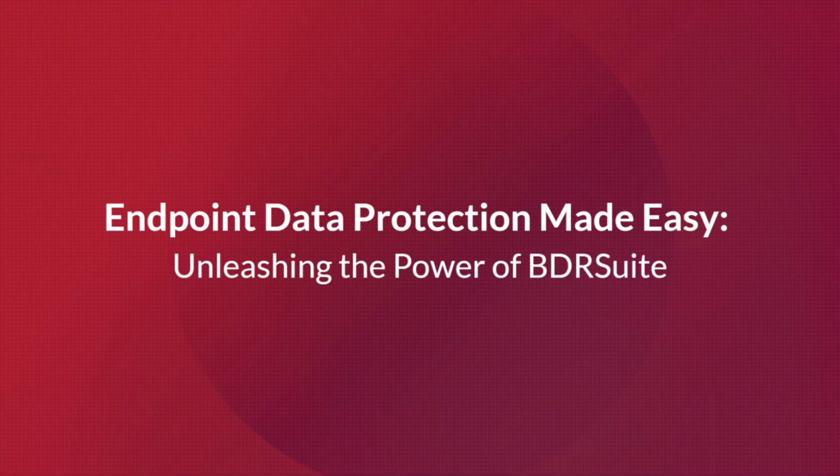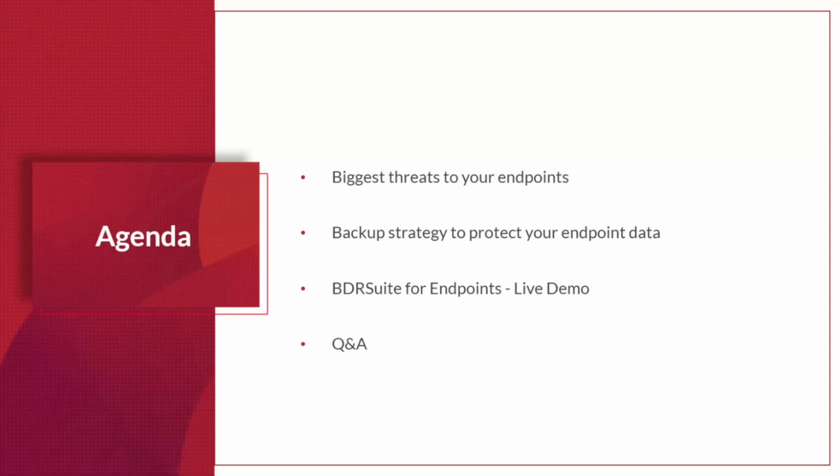So this is the endpoint data protection agenda we are going to discuss: the threats that revolve around endpoints, what backup strategy you could use, and how BDRSuite is going to help you in this case. Not much of a difference will be there if people have heard the previous webinar on endpoints a couple of months before. It is going to be similar, but we have some changes in the portfolio.